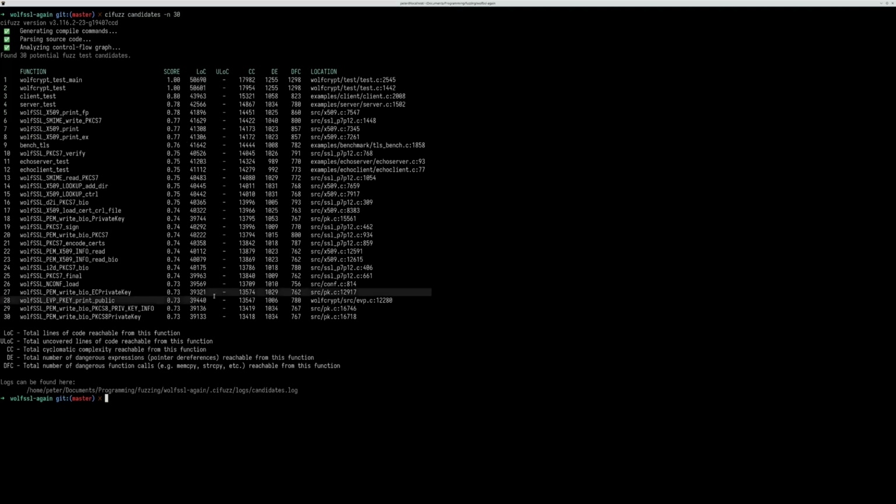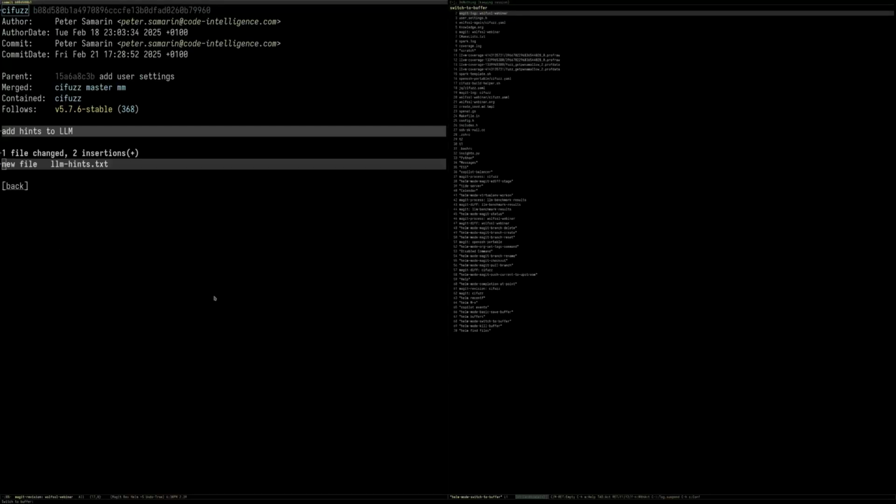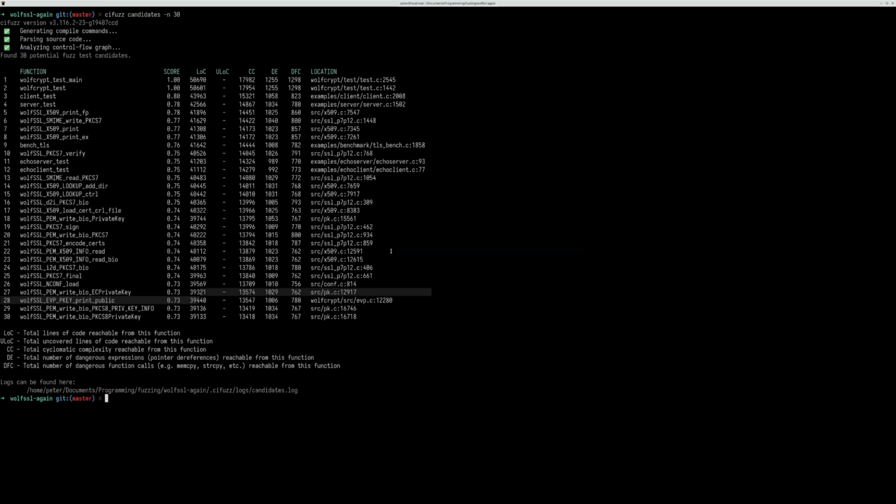So we have tests, but let's remove those tests. I will remove those tests, because we don't want to write fuzz tests for tests, right? So we need to kind of exclude them. Here in that repository, I added this. So I remove all the examples. It's a glob pattern. Remove the tests and benchmarks and so on, because we don't want to write fuzz tests for this. And how does this look?